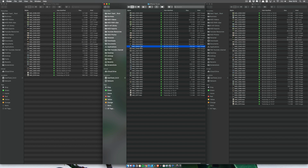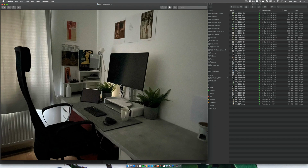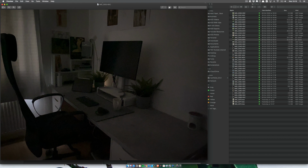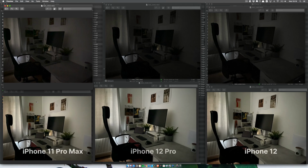All right, so this might be slightly jumbled up. So we got this one, but this is wrong. So I'm going to show you what all this stuff looked like before night mode. All right, so this is true to life. This is what the actual place looked like. So 11 Pro Max, 12 Pro, 12. Let's dig in. Okay, so you can see the actual room. It's pretty dark. It's not pitch black obviously, but it's pretty dark.